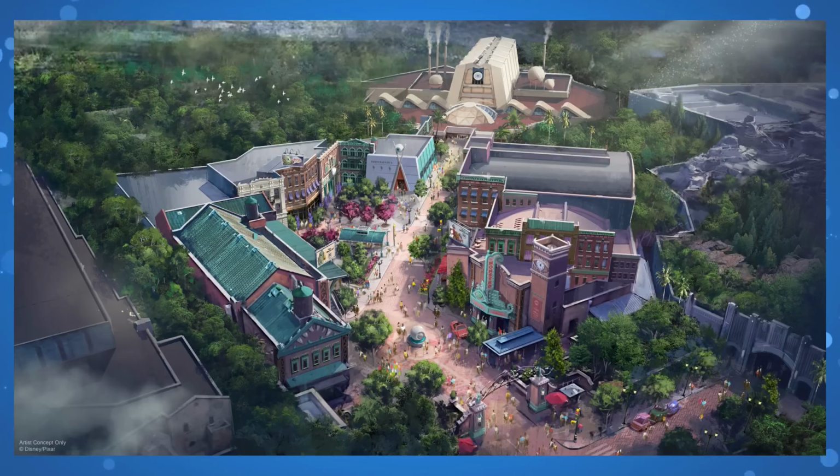And walking all the way back into the land, guests will come upon the entrance to the factory itself, which of course will be home to that suspended coaster representing the door chase sequence from the movie. The M-shaped building towers overhead with multiple smokestacks on either side. There's a lot to digest here.